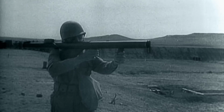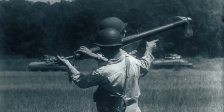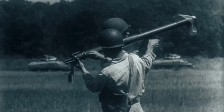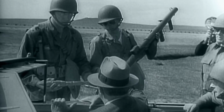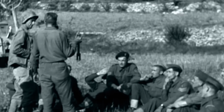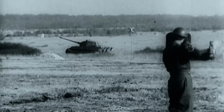The recoil was balanced by the countering forces of the projectile exiting the front of the tube and the propellant exiting at the rear. With the pistol grip and shoulder support made of wood, the unit weighed just 6.5 kilograms. And it was easy to operate between a crew of two, one to load and the other to fire the 60-millimeter projectile, which was capable of piercing armor up to 102 millimeters thick. Against all German tank types, often a single well-placed shot was all that was needed.